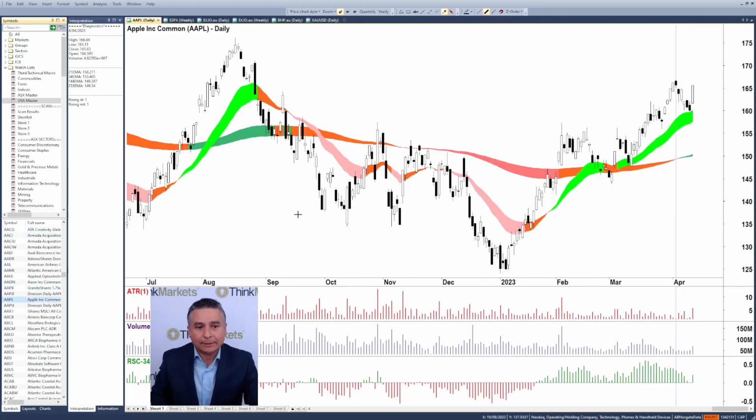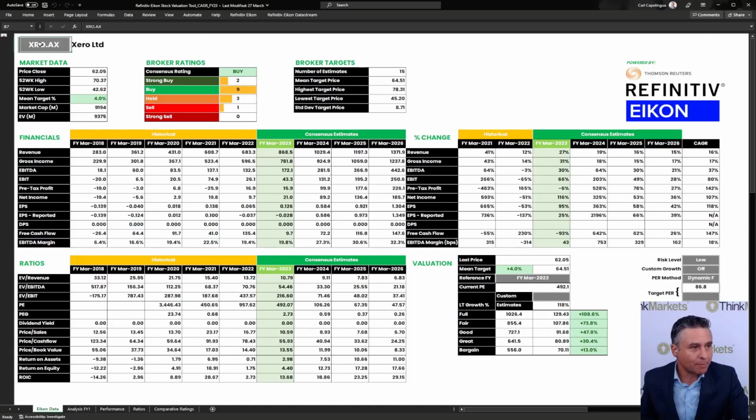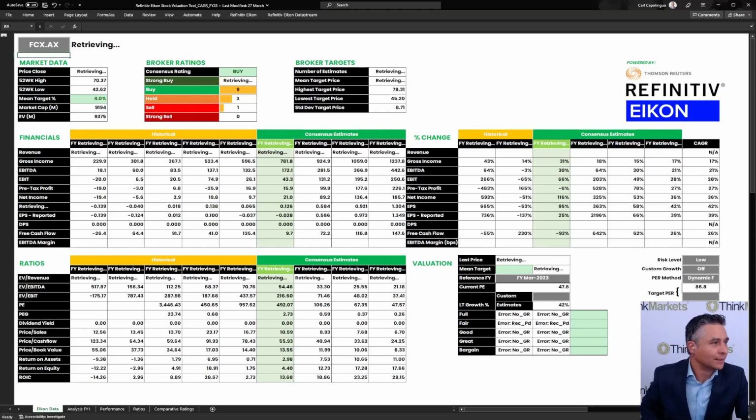AAPL here. Or should I look at FCX? Let's look at FCX because it's one that we thought, well, I've gone plus 1/3, haven't I? So by definition, we should head over here for completeness and type it in, and let's get away from boring old zero and the Aussie technology stock, if you're not aware of what that is.